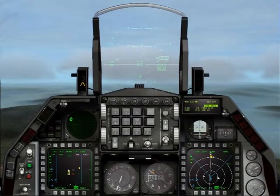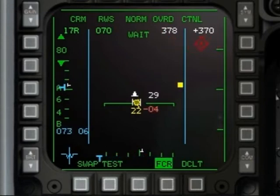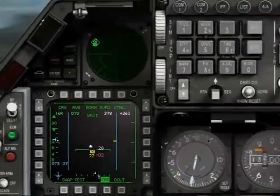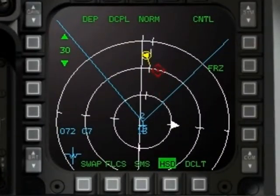Now notice, as soon as you lock up the tanker, you start getting the speed of the target, and this is your closure rate. So right now you're closing on them at about 368 knots. I will talk about that later, and I will show you what your overtake speeds are and how to close into the tanker. If you look to your right, you can see that the tanker is coming towards you a little bit to the right.